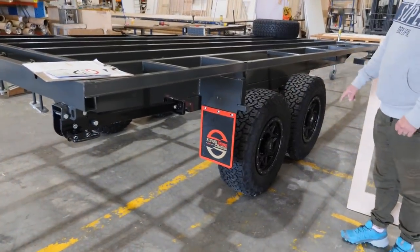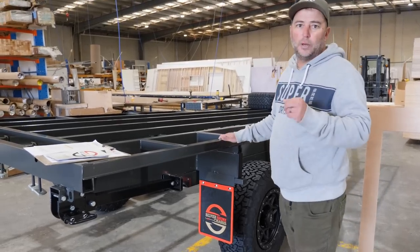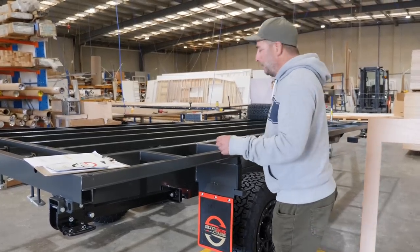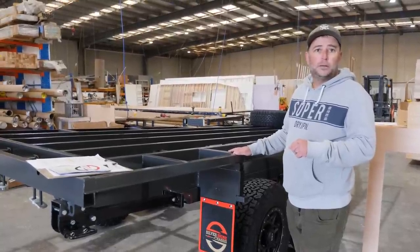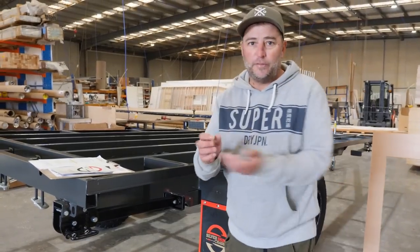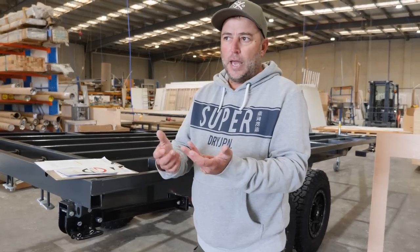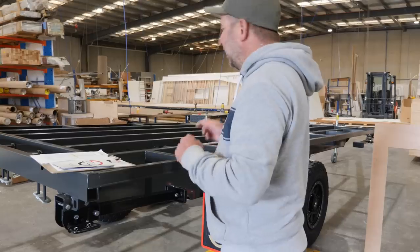It's slightly different for Vacationer, because normally an 18.6 would have a single axle. We asked if we could do a dual axle. They normally do a single axle, and you had them re-engineer it for you, a dual axle for towing. In the past we've had the 20-foot Universal, which was a tandem axle, and then we've had the single axle in the Nova, and I must say, I think the tandem axle is a bit better.